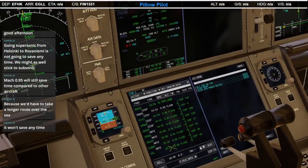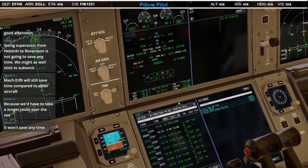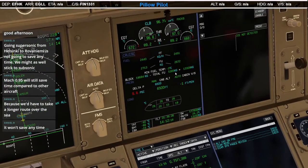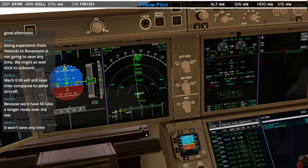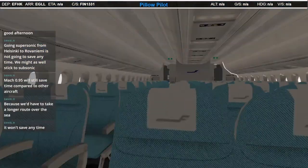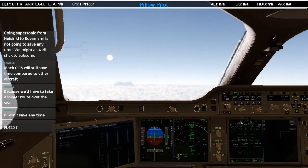Very high throttle percentage there, but everything seems to be good. Fuel-wise, we seem to be doing fine. You can see our total fuel used is ticking up there. Just through 5 tonnes, that's fine. And the total fuel left is still 13 tonnes. That's plenty. Oh, what's it doing now? Big variation in power there. It's an interesting aircraft.